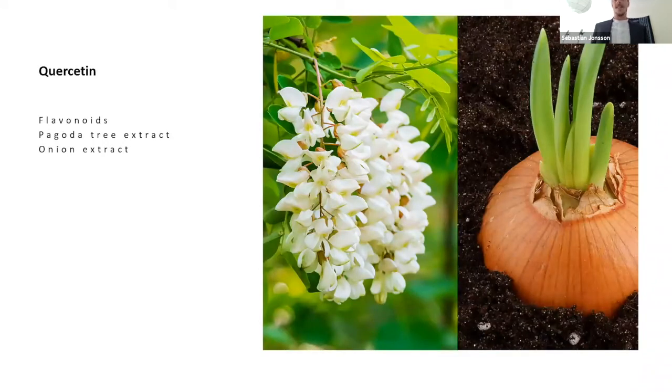We then have quercetin. And quercetin is a natural pigment that belongs to the subgroup of polyphenols called flavonoids. This one, as with curcumin, has a broad range of possible health benefits, and our focus is on its senolytic effects. As you can see on the slide, we get our quercetin from the pagoda tree and onions. And this is another testament to our determination to use all natural products wherever possible.